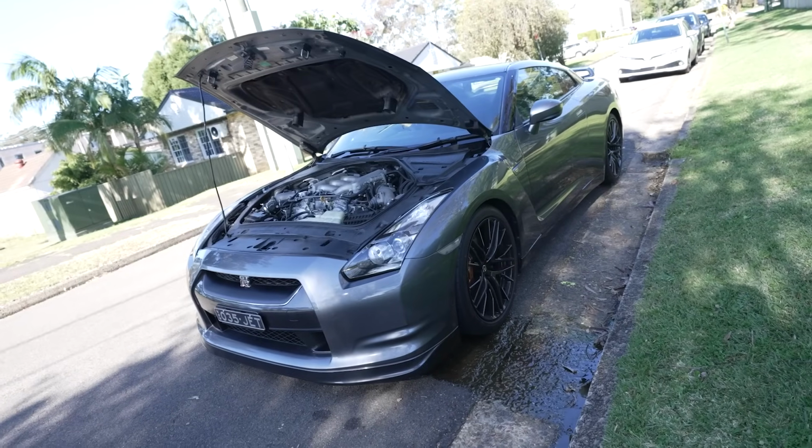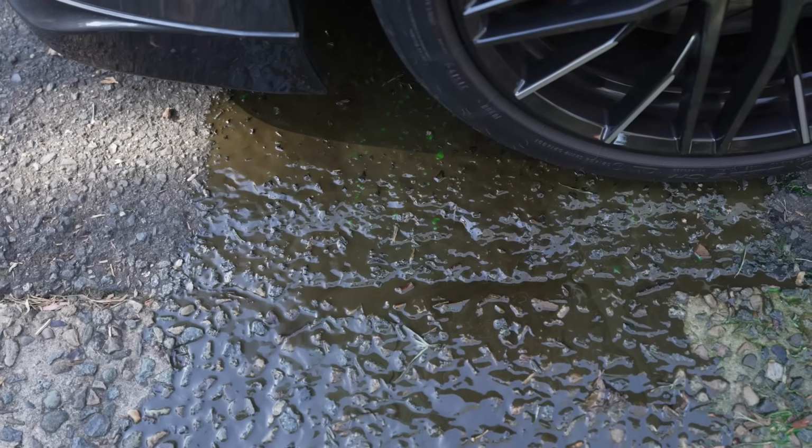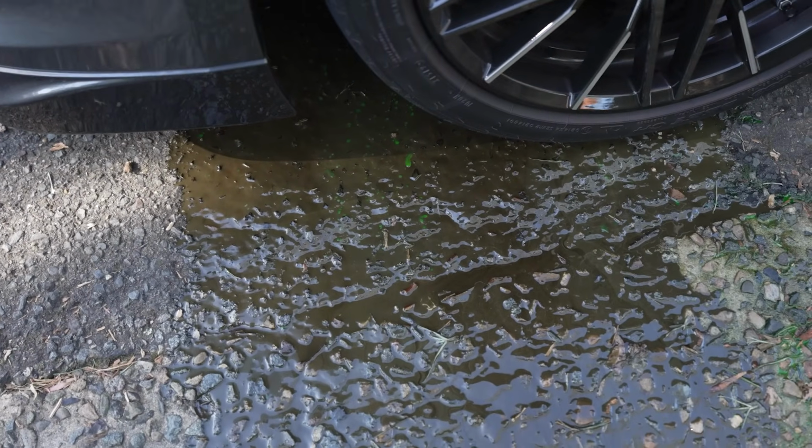I've heard everything from clearly the car used to be modified, it was unmodified, and the guy sold it because it was a lemon. The guy sold it because he knew it was going to break. I've heard all sorts of crazy theories, but I can tell you this.